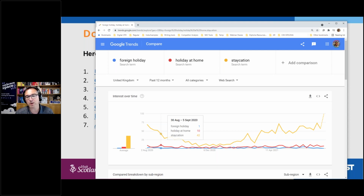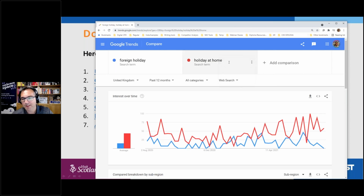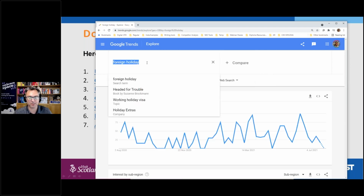It's about the right words to attract the right people. What did the people search for? Those are the words and phrases you start to need to use. Again, I hope this all makes sense. Let me very quickly, because it makes me laugh, show you, not exactly relevant to the world of tourism or travel, but I'd like to show this demo.